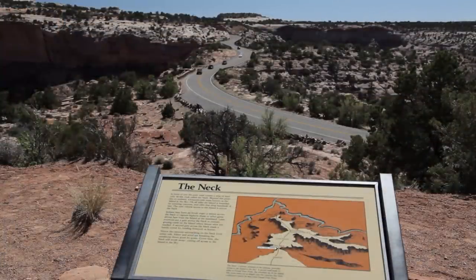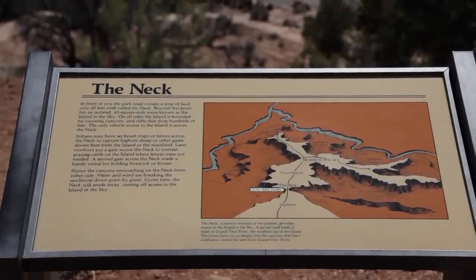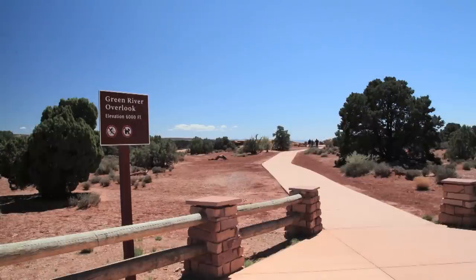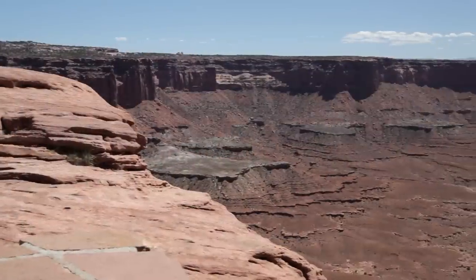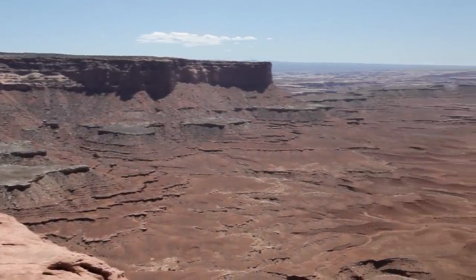A narrow 42-foot strip of land connects it to the main mesa. This sliver of a connection is called the neck. But the road is well designed, and while driving, you won't have a clue that you're only a few feet from a 1,000-foot drop. Sheer cliffs at the edge of the mesa provide spectacular views at several viewpoints.